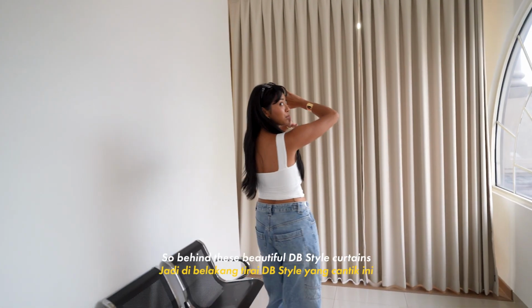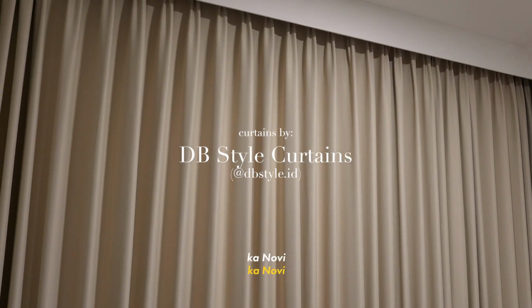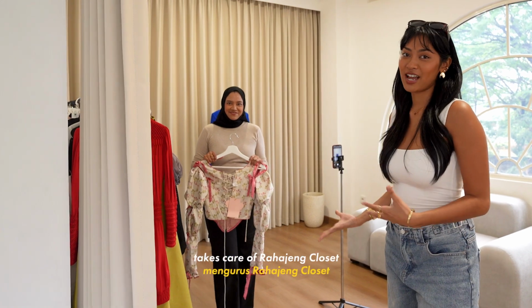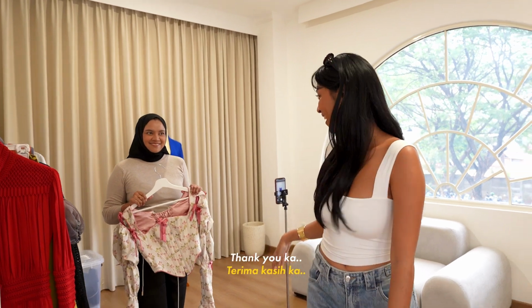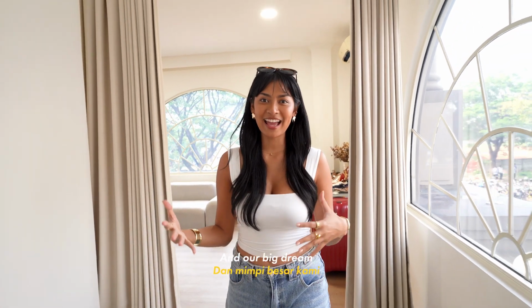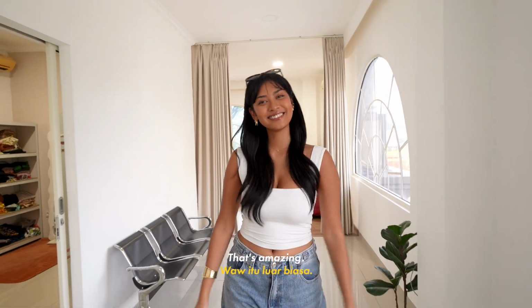So behind these beautiful curtains is actually where you'll see Kak Novi. Hi Kak. Hi. So Kak Novi here takes care of the Rahajeng Closet, and she's actually taking content right now. Hi, Kak Novi. I love what you're doing here. Thank you, Kak. The charity is actually something we try to do every month, and our big dream is to build our own school. That's amazing.